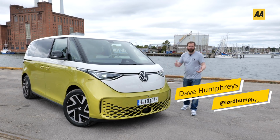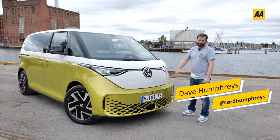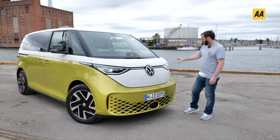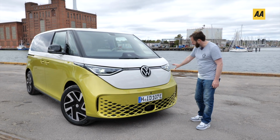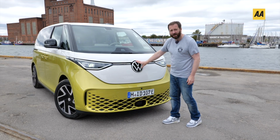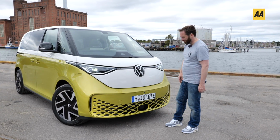It's finally here. The Volkswagen ID.Buzz has arrived and it looks every bit as cool in person as it does in any of the pictures you've seen. The front is so instantly recognizable. You've got these slender lights here. You've got this light bar that runs across the front, big Volkswagen badge as well. It's a real nod to the original microbus.